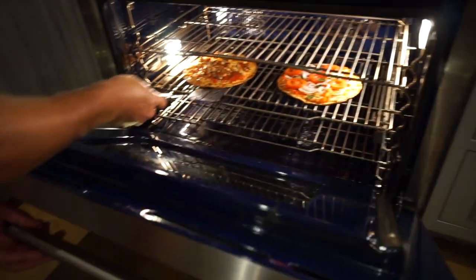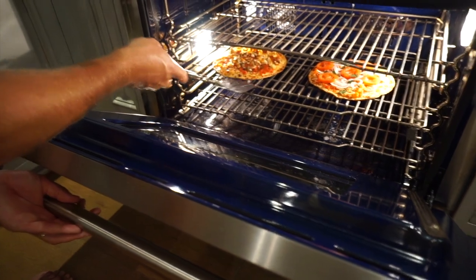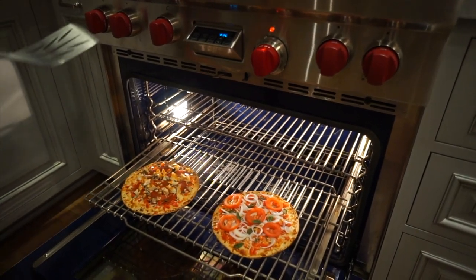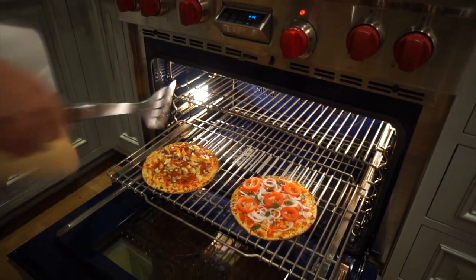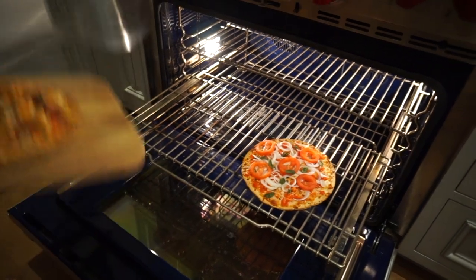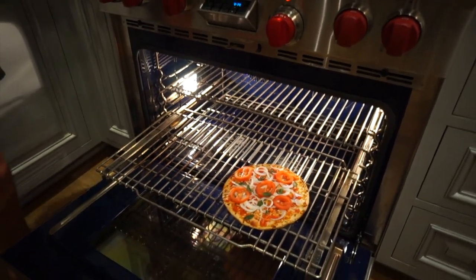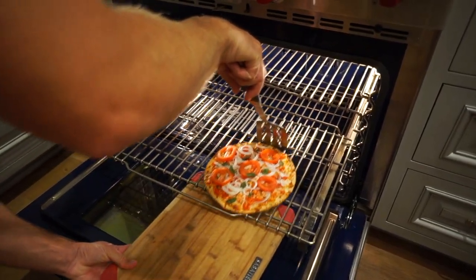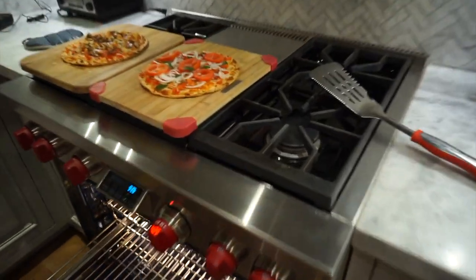How's it look right there? Nice. Yeah, probably ready. Ooh, look at that pepperoni. That was so much easier than how I did it. Pizza Pro, coming through. Yum.